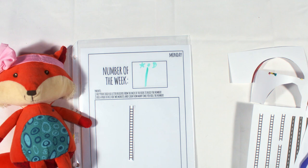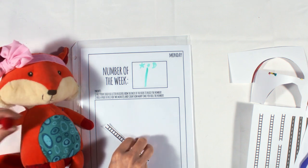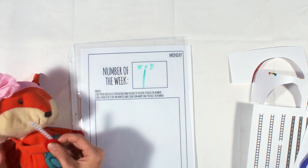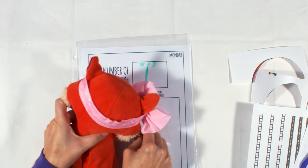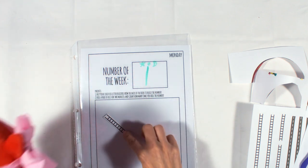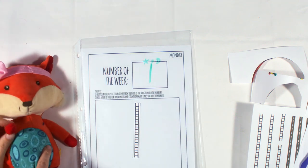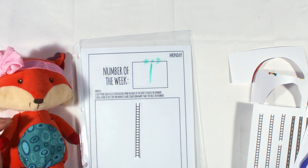That's all you have to do. Wait, I can do that. I can do that. You think you can do that? I can do that all by myself. Look at this, guys. Dun, dun, dun, magic Roxy. Whoops, it fell over. Look, I made the number one. Good job, Roxy. High five. So we just made the number one.